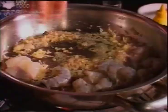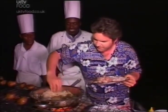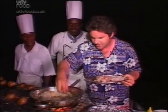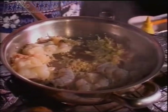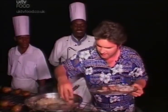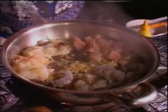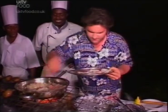This is my lobster going in along this side here. And the action of putting the cold seafood onto a hot pan, because these jikos, these charcoal burners, are seriously hot, will slow the cooking down and hopefully not let the garlic and onions burn. The fish is going in there. There we go. And some calamari in the middle.